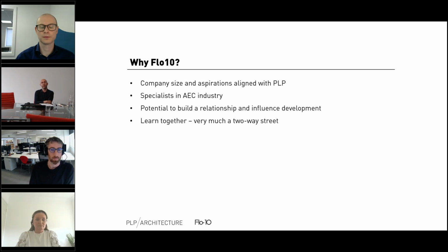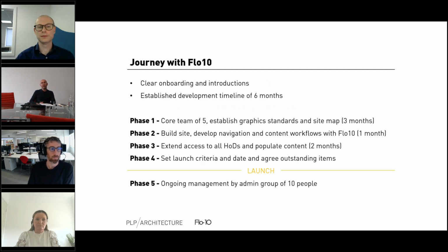So, having looked at several options for creating a new intranet, we were drawn to Flow 10 as we felt like it really created a centralized dashboard for all of our existing databases. We had early conversations with them that were positive, and we really felt that there was a relationship we could have with Flow 10 where what we wanted could help evolve the product also. And they're specialists in the AEC industry, so that was quite key for us.